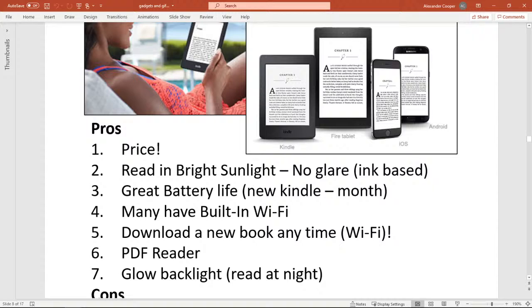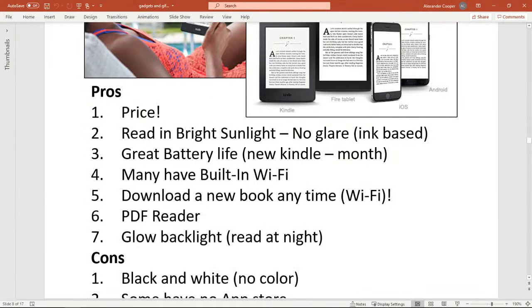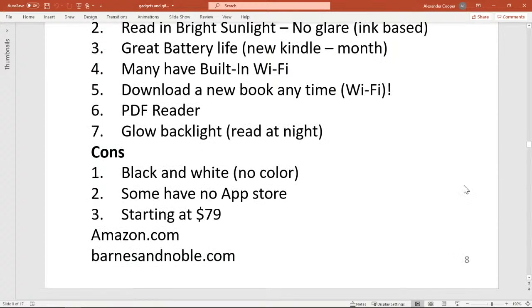Some of them are built around having it for a month or so. Many have built-in Wi-Fi, so you can download new books. And if you have books as PDF, you can download or upload them to the device like a PDF reader. And a lot of them have a glowing background, so you could actually read at night. So imagine being in bed, you want to read something, don't want to have the light on, disturbing somebody. You can actually turn on the backlight and then read.